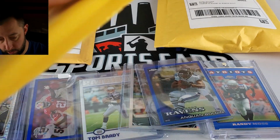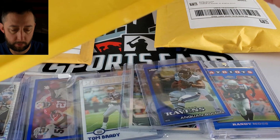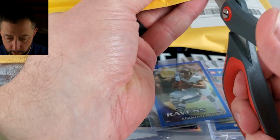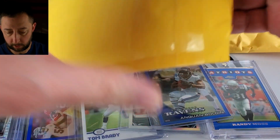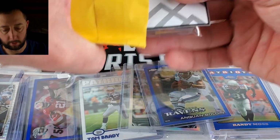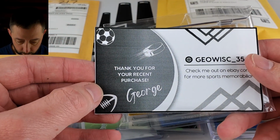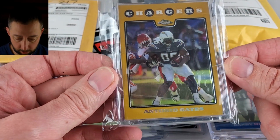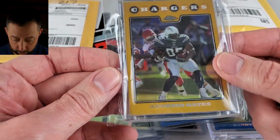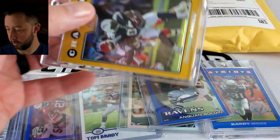And next up, we'll just cut the top. This one's too close. Too close for comfort. Squeeze my little, well, I don't know if it's a little. Here's a plug for George. Sweet looking gold Antonio Gates, uncirculated. Digging this.